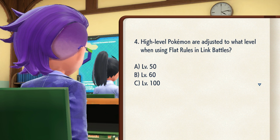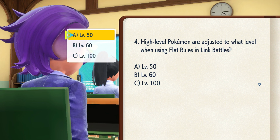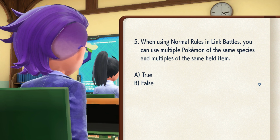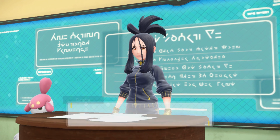High-level Pokemon are adjusted to what level when using the flat rules in Link battles? That would be level 50? When using normal rules in Link battles, you can use multiple Pokemon of the same species and multiple of the same items. That is true.